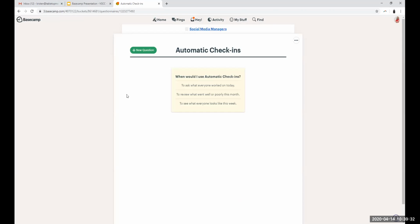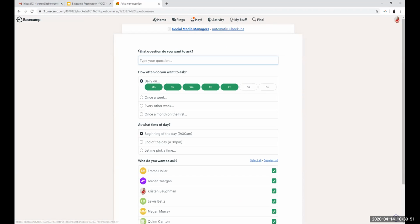Basecamp will actually give you some feedback here. Basecamp says, when would I use an automatic check-in? Some examples for this: to ask everyone what they've worked on today, to review what went well or poorly this month. I think that's a really great one. And then to see what everyone's week looks like coming up. So I'm going to create a new question. And since this is my social media team, I'm going to ask them, does anyone have questions about your social media content for the week?